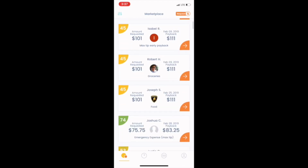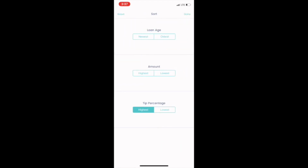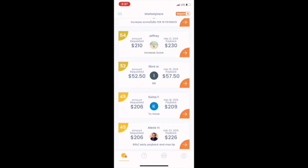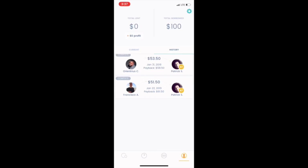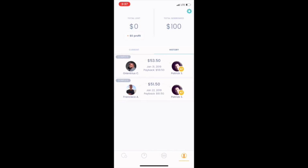Actually, I think I have my filter on to the highest tip. That's why. So let me go newest loan age. And you can see some people really tip like $1. So let me just go through the loan process. Let me go here. You can see I've had 2 loans right here. Completed 2 loans, paid back. Okay, just so you know, I've actually borrowed money. You see it says total borrowed $100.